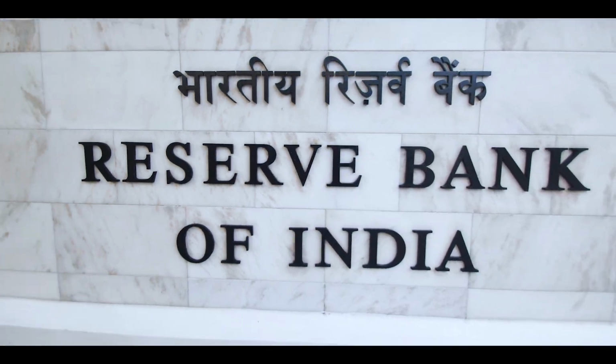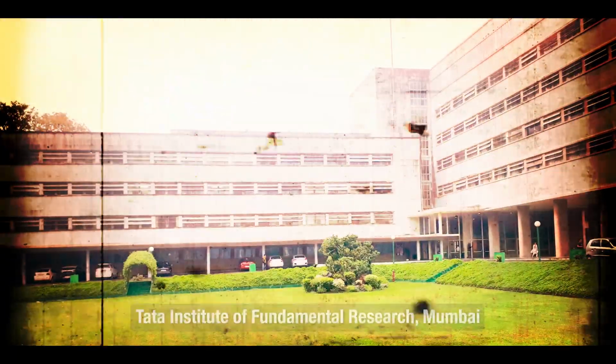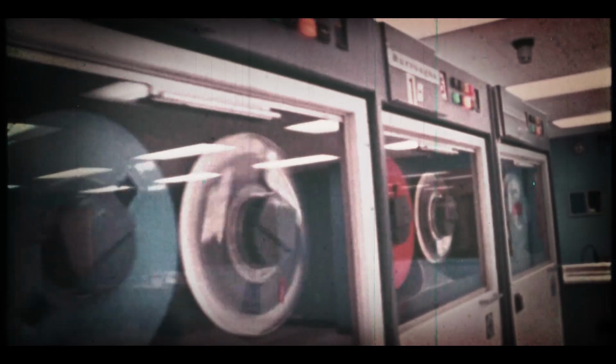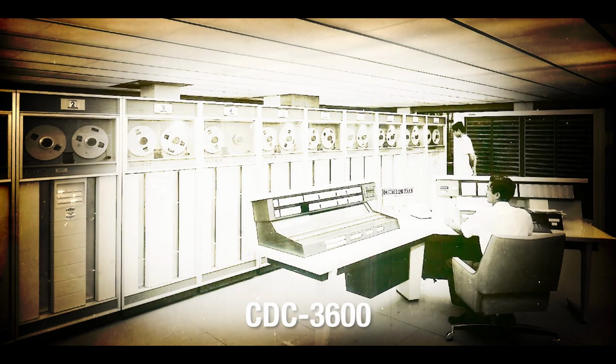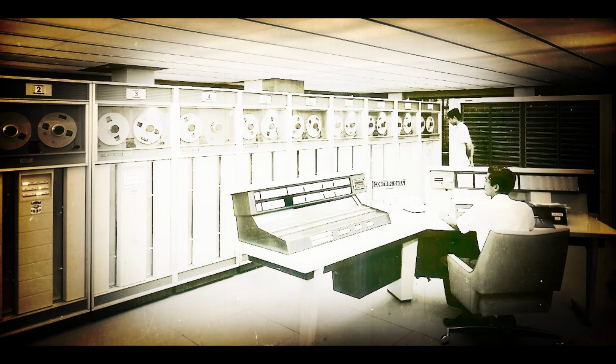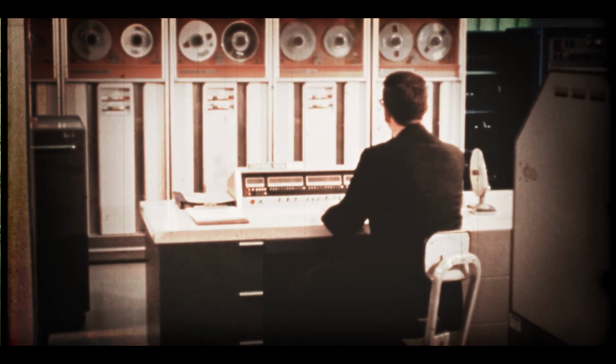The Reserve Bank started using computers in 1964-65 on time-sharing basis with the Tata Institute of Fundamental Research, or the TIFR. The father of supercomputing, Seymour Cray, had done most of the basic architecture design work of the beautiful smoked glass panel, or CDC 3600 computer developed by the Control Data Corporation in the United States. It had 1.5 MB memory, which may look small now, but it was then considered adequate, as those were the times without graphics programming and databases were small with minimal dimensions.